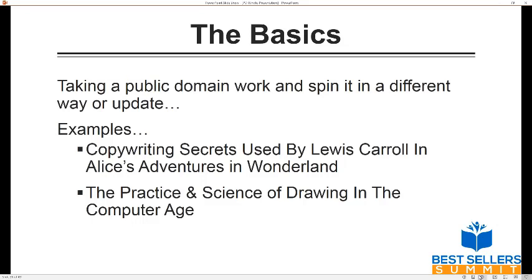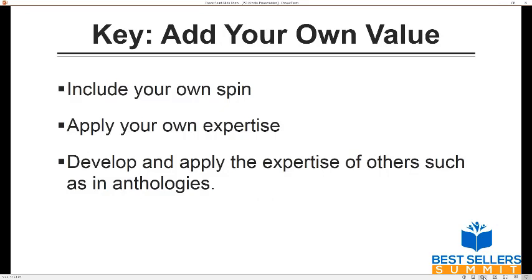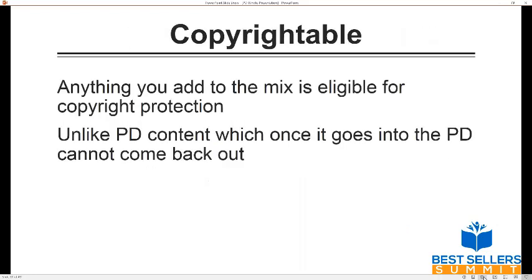Same thing with The Practice and Science of Drawing: you add in the computer age, because that is a public domain work. You're updating it. This makes it derivative, and therefore you're adding your own value, your own spin, your own expertise. You can also develop and apply the expertise of others, such as in anthologies. Now here's the rub, and here's what's really important if you want to do this. Anything that you add to the mix is eligible for copyright protection, unlike public domain content, which once it goes into the public domain doesn't come back out.